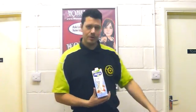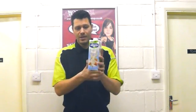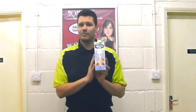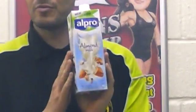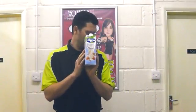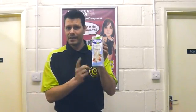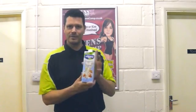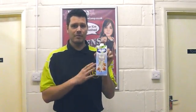Next up, which I really like. I like the coconut milk, but I really like the rice milk. That's nice. The almond milk, I absolutely love this. This is £1.40, I believe, off the top of my head. No, sorry, I apologise. It's £1.68. I remember now. I bought loads of them just so I could show you this. So almond milk. This is literally, and you can make this yourself.